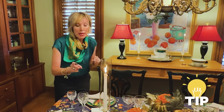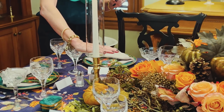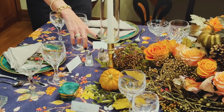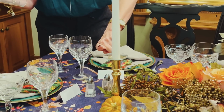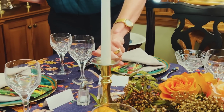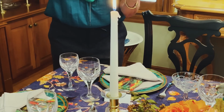I found these online, but here's a tip. I wanted them to be elevated, and I wanted the bottom of the hurricane to be flush with the top of the candle holder. I didn't want them to nestle all the way down towards the base. So how this came together was, this is one of my essentials to have for the holidays. It's called a bobèche, and you use it to capture candle drippings so that the melted wax doesn't get on your candle holder.